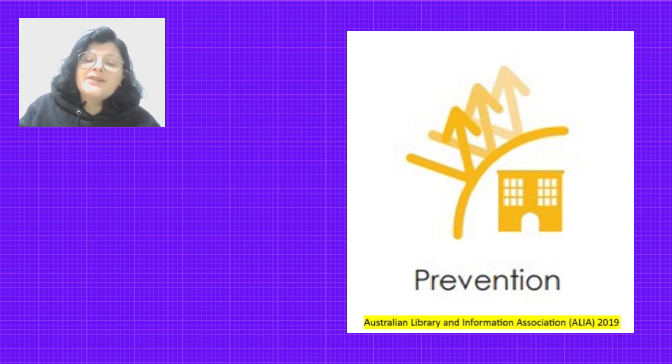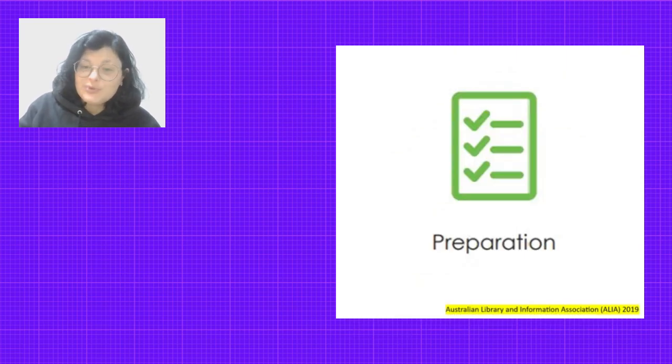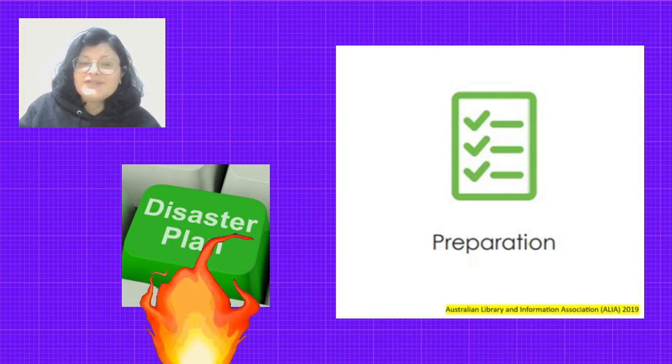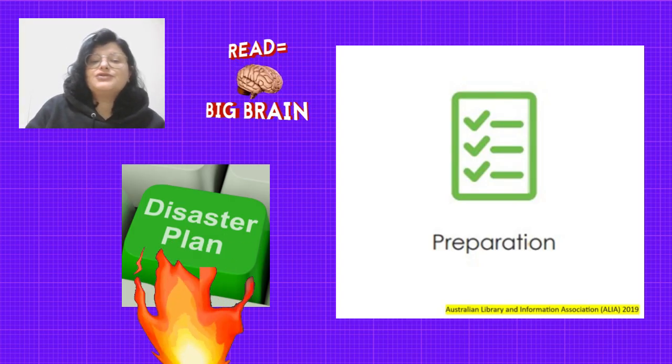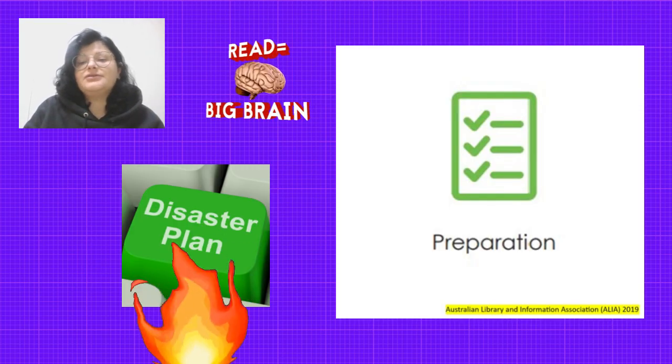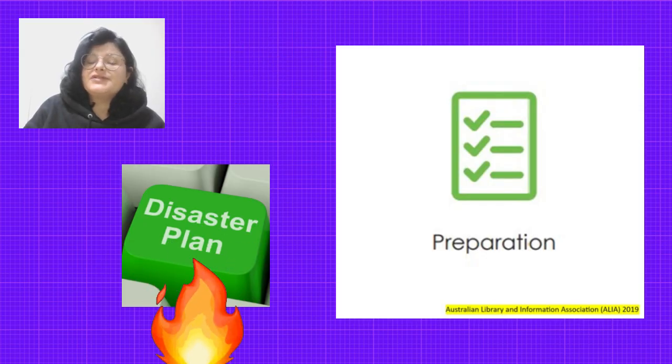While we can make every effort to prevent as much as possible, disasters are inevitable, which is why the next step, preparation, is equally important. Within public libraries, a disaster management plan should prepare staff by outlining types of disasters. All staff will need clear training and instruction on what to do when catastrophe strikes, by understanding which key personnel to notify and what to do during an emergency.